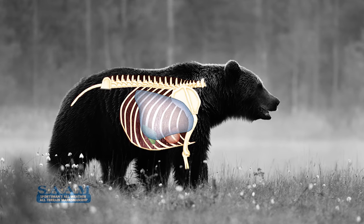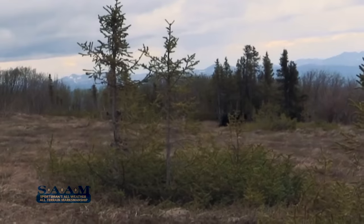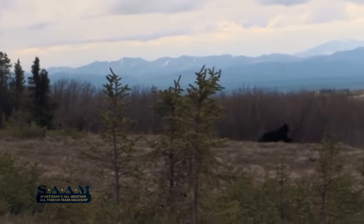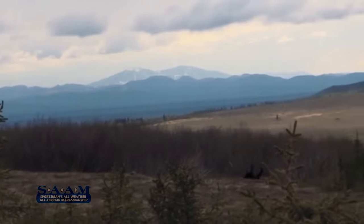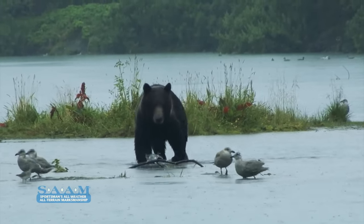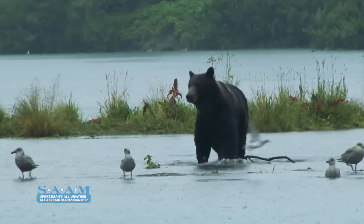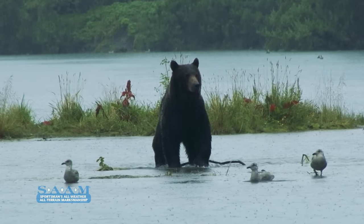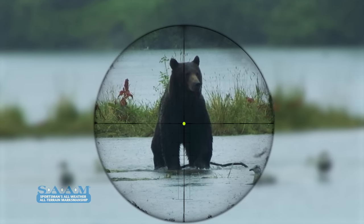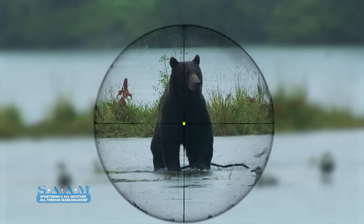By aiming farther back and in the middle of the bear, from top to bottom, you will be assured a killing shot that will miss the shoulder blade and hit the vitals. For a bear that's aware of your presence, you may be presented with a frontal shot. From the bottom of the brisket, a shot placed in the center, a third of the way up, will effectively take out the heart and travel further back into the lungs.